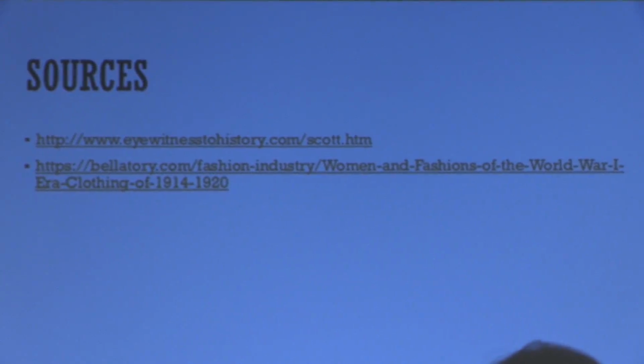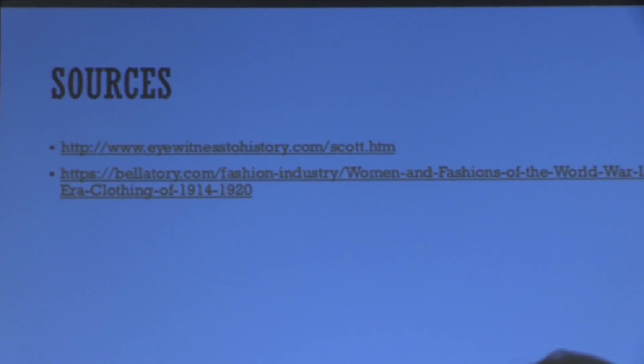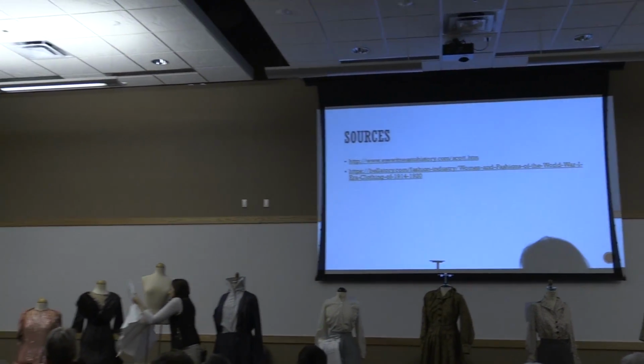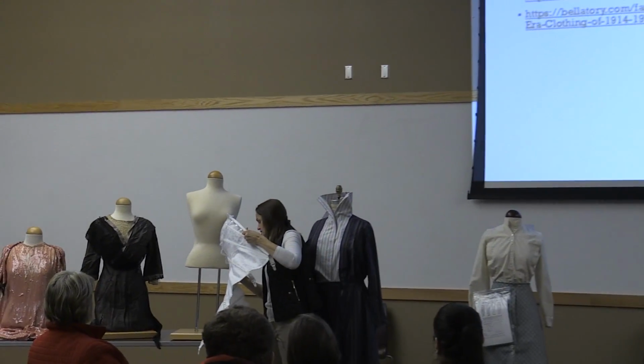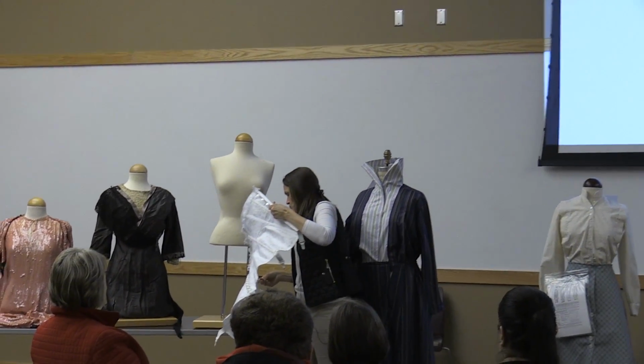There's a corset here. There's boning on the inside, and the busk just clips open like that. And then on the inside, we have stay casings, and this is how they would have made their corsets as well.